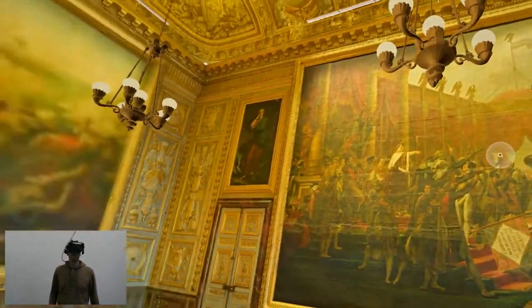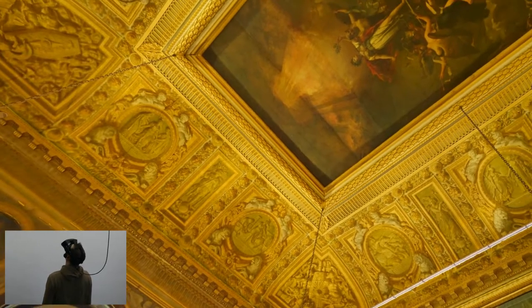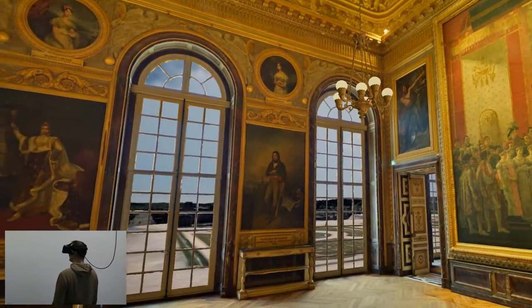The first room in the Museum of the History of France, commissioned by Louis-Philippe and inaugurated in 1837, the coronation.